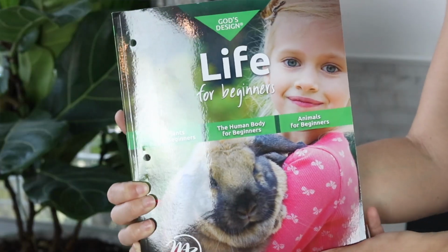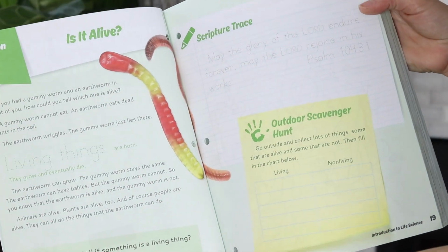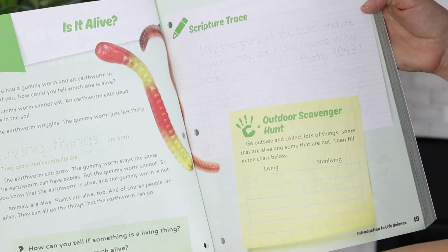But this year we chose to do this Master Books curriculum for science, which is God's Design, Life for Beginners. So it covers plants for beginners, the human body for beginners, and animals for beginners. The lessons are very manageable, and there are science experiments, and the supply list doesn't seem too extensive, so we're very excited to dive into this year.